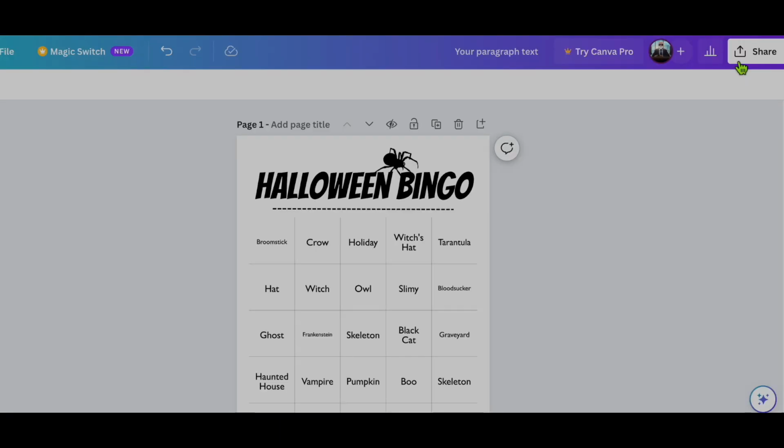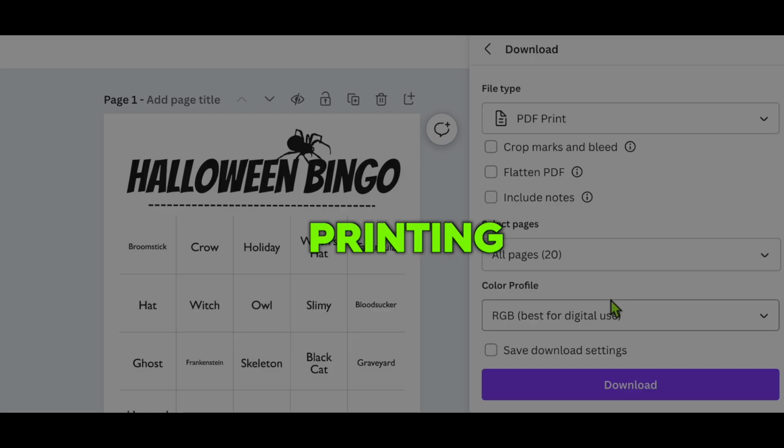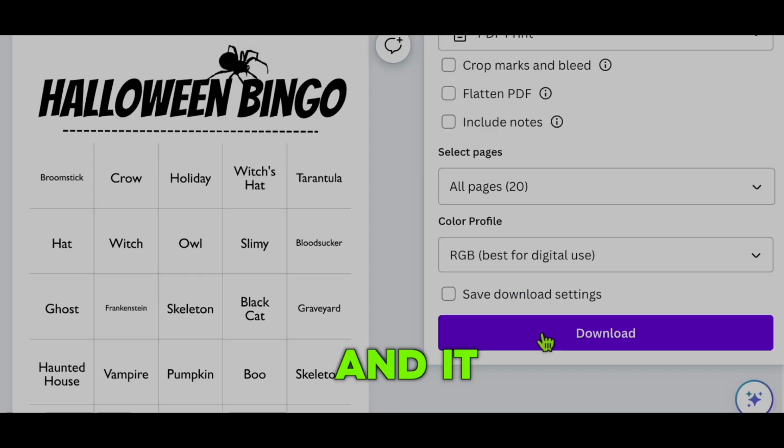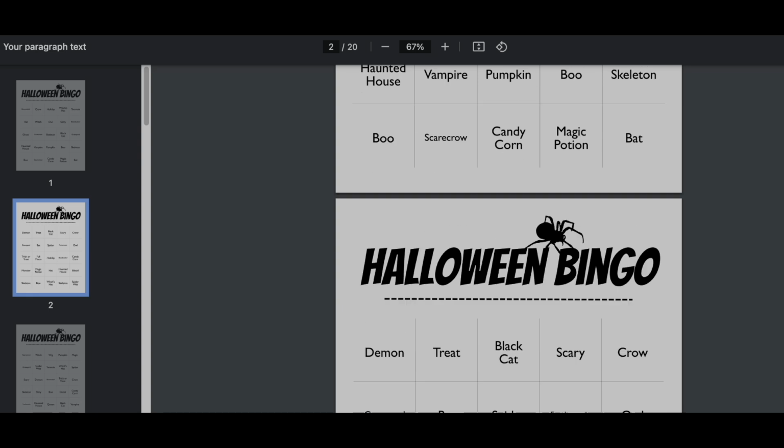When finished, click Share, then download the cards as a PDF print, which is best for home printing. Finally, click Download, and it will save as a PDF on your computer. Now you're done. Check these cards we just generated.